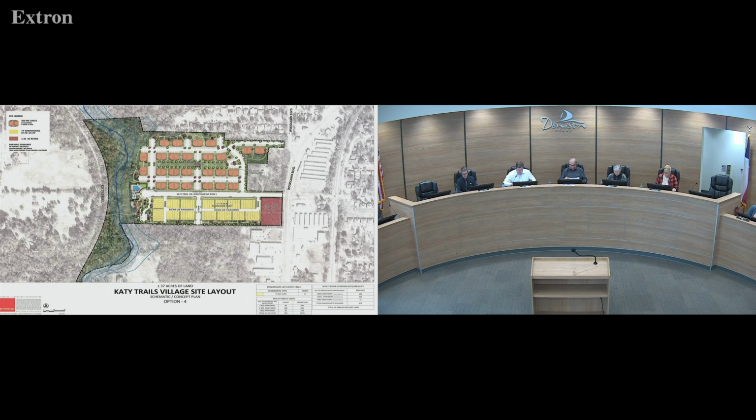No, sir. I'm just pleased to see the Katy Trail incorporated in the development with the walkways and everything involved. Yeah, this is a really cool piece of property. I think this can be awesome.